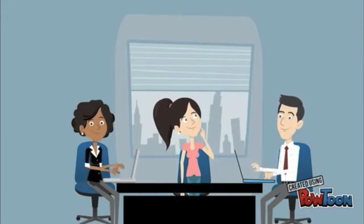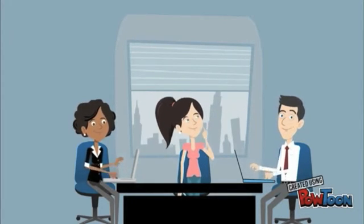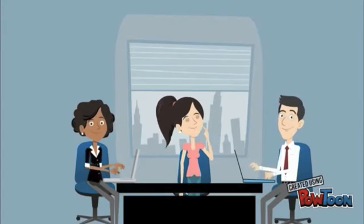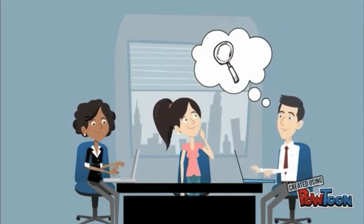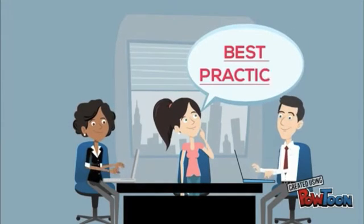Indeed. Once the researchers found their 55 articles, they read the article's abstract to determine which studies to use for the review. If an article's abstract was missing key information, they may have overlooked an important article. But isn't it common practice to screen articles based on their abstract? Yes, it is, but is it best practice?